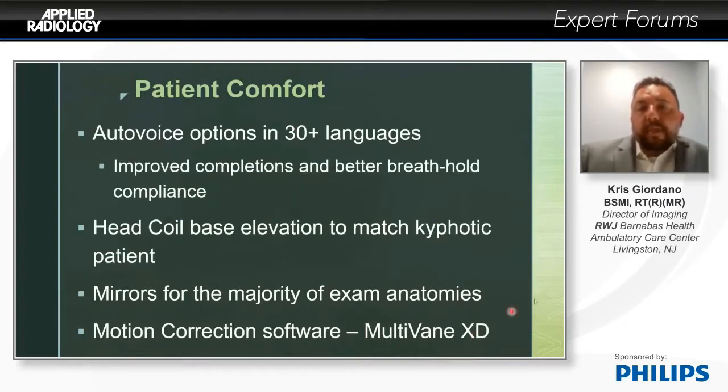We love the option of being able to elevate the base of the head coil to match that kyphotic patient. And as we elevate the base of that coil, we're essentially raising the signal, the much needed signal with the patient. So there's not that loss of signal due to distance. We're able to match the patient's challenges and needs and not sacrifice image quality.